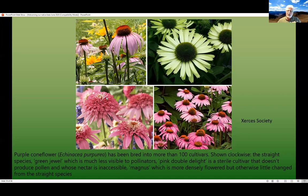Here's one called the Pink Double Delight. Here's an example of that sort of double blossom. There's no way a bee can get in here. It's also sterile. There are though some cultivars, this one in particular called Magnus, it just produces more blossoms and is very similar to the wild type.